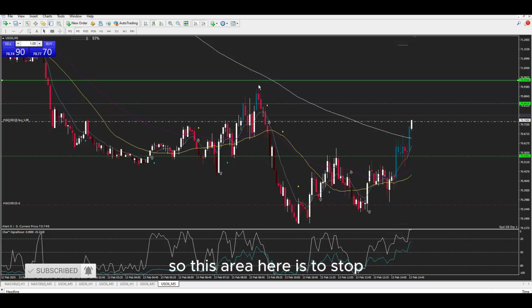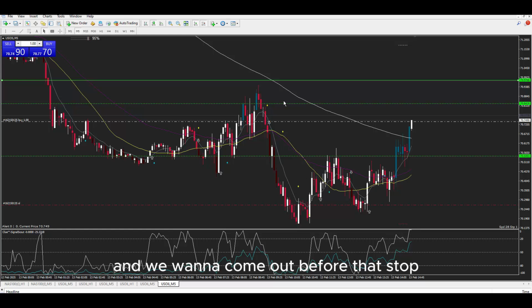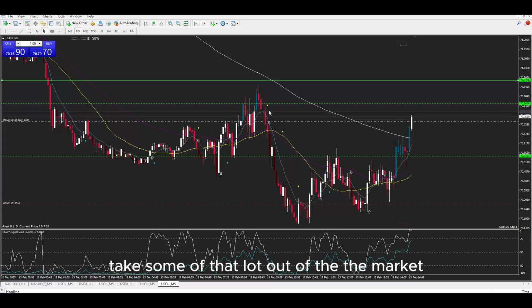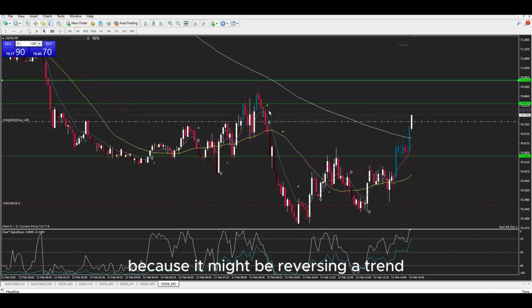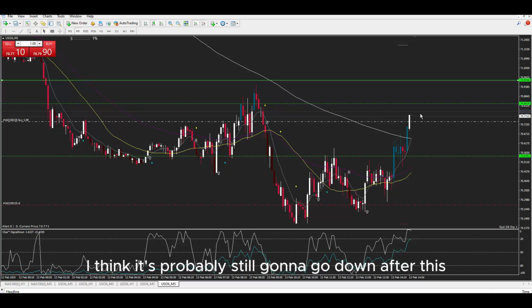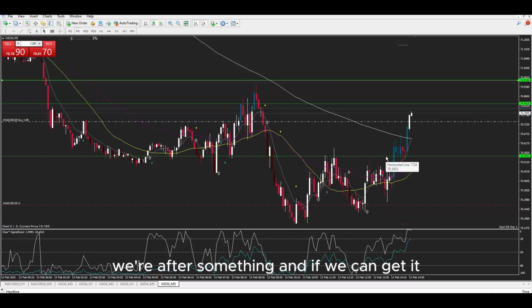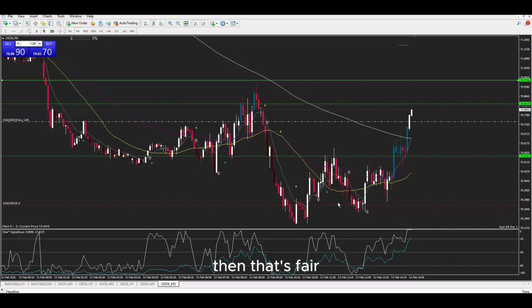This area here is the stop where they might be hunting, and we want to come out before that stop, or take some of the lot out of the market. We can leave some in if we want, because it might reverse the trend. But personally, I think it's probably still going to go down after this. It might take this stop and then come back down. I don't really care what it does after, if we can get what we're after.